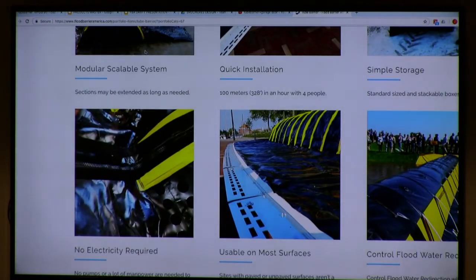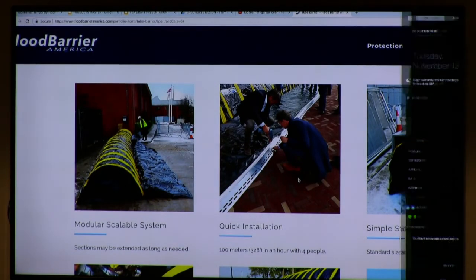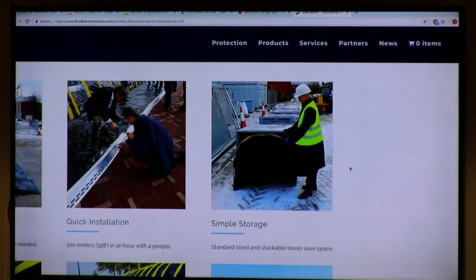Each one of those big plastic boxes I see on the forklift holds 30 meters? Yeah, 30 meters. That's about 90 feet, 100 feet. Yeah, 9.5 inches per. You can fit about 1,000 feet of storage in 2 parking spots.